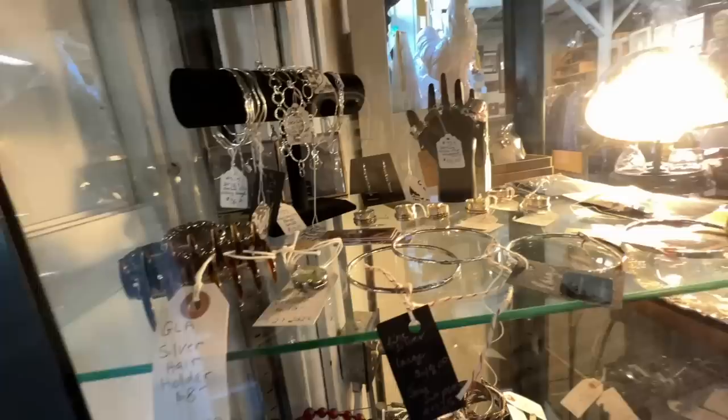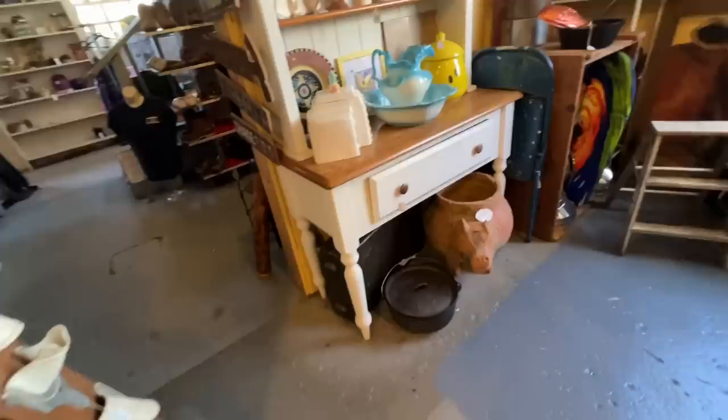Who remembers this pig planter? It is still here. I think this thing is so fantastic. Someone please come and buy it and give it a good home.